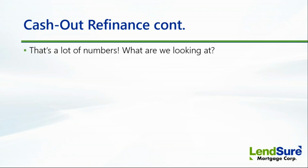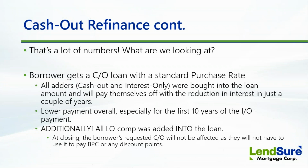Cash out refinance continued. So that's a lot of numbers. What are we looking at? The borrower gets cash out loan with a standard purchase rate. In a comparison, we don't have the cash out adder. All adders for cash out and interest only were bought into the loan, and they will pay themselves off with a reduction in interest in just a couple of years, looking at the recapture period.